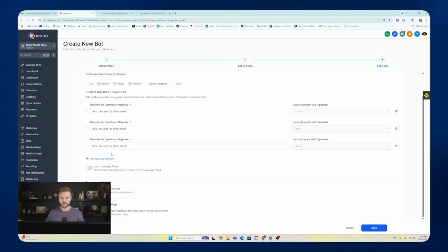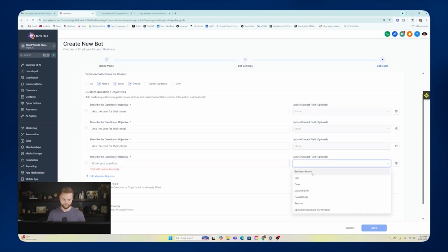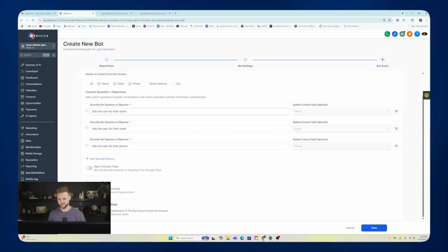So we can ask the customer what type of landscaping services they're offering, and we could just click add there, and we could use our field from earlier, which is what type of... it's not showing up here because I think I did that in another account, but we could create our own custom field, and it can update custom fields as well here. But let's say we're just going to ask for name, email, phone number. And if the person asks questions, it'll also answer their questions too, but it'll also try to gather their information as well. We will skip this if already filled.